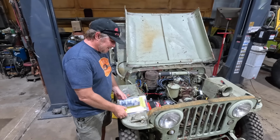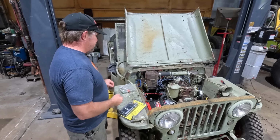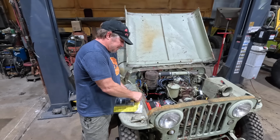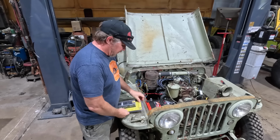You can get them at the gas station. Your buddy probably has 3 of them in his pocket that he forgot about. You throw a bunch in the little toolbox underneath the passenger seat. You always have fuses handy. I'm going with a specific type of fuse block to hold the fuses. This is from a company called Blue Sea, which I assume means it's for boats.